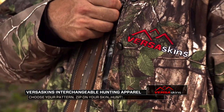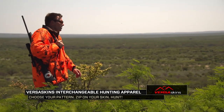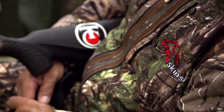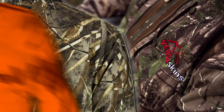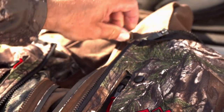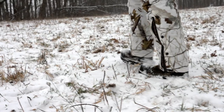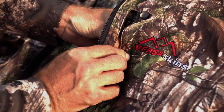The VERSAskins product is a patented revolutionary apparel system for the outdoor enthusiast who is looking for a once-and-for-all complete hunting clothing solution. This cost-saving system provides the hunter with a base suit in Realtree Edge camo that features easily interchangeable skins that can be quickly attached to the base suit, allowing for quick adaptability in the field, whether you're heading to the marsh, need to legally wear hunter safety orange, or hunting in the snow. Let's look at the features of the VERSAskin system.